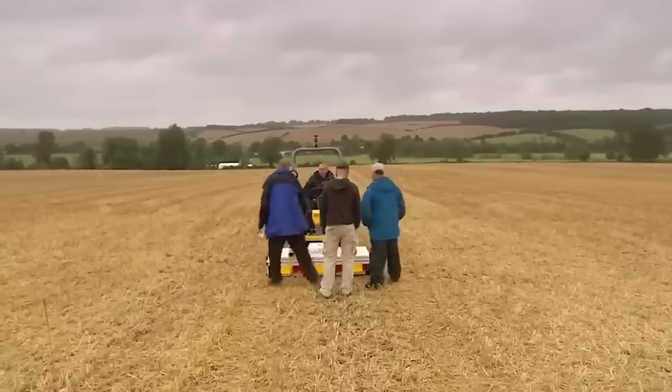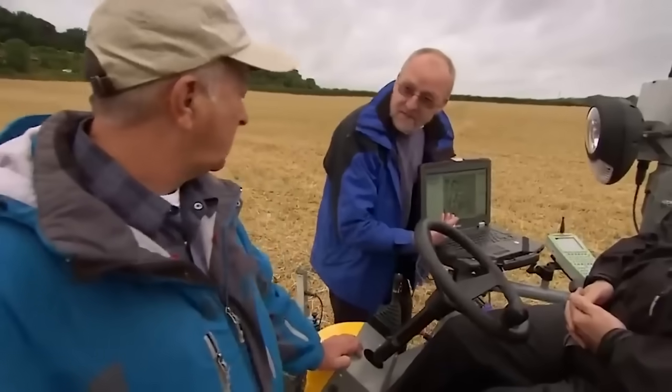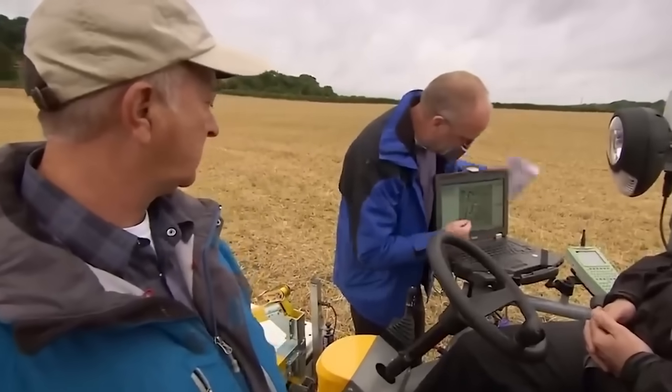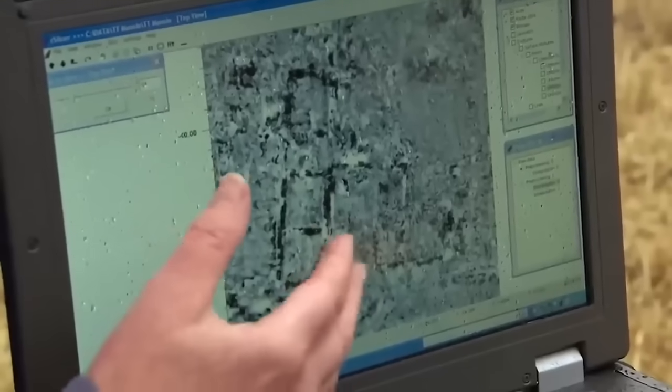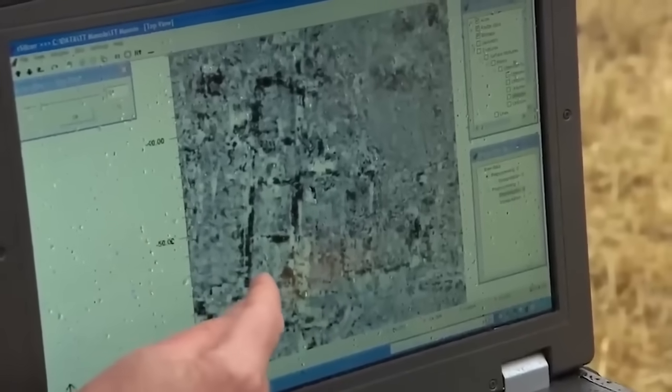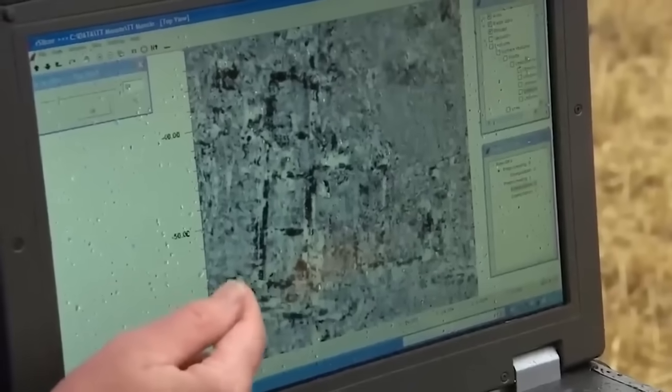If we look at Mike's computer, we can actually see the results on screen already. I mean, you've seen these time slices before. We've put all the results together, and what we can see are several rooms here, and we think this is part of the mansio. So the plan is to put a trench across one of the walls from inside the room into the courtyard, see if we can get some dating evidence and see the state of preservation.